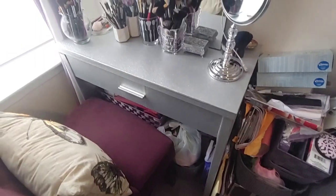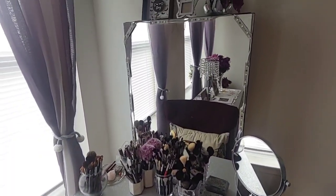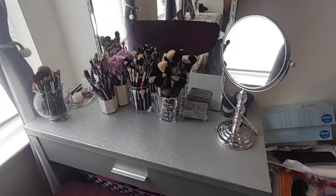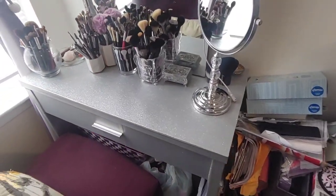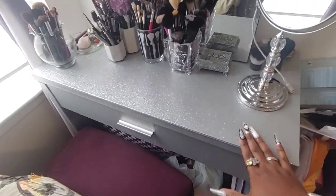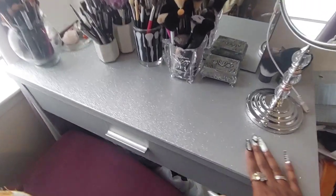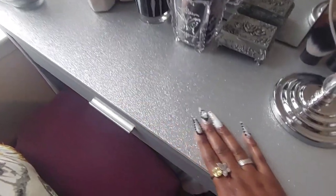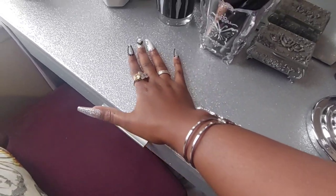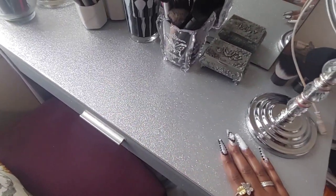So anyway, over here, I have my makeup vanity. I love my makeup vanity. This vanity is so old, at least 10 years old. I got it from Amazon. I hope they still sell it because I will list it down below. It used to be dark chocolate brown, but I bought this glitter silver, like sequin wallpaper from Amazon.